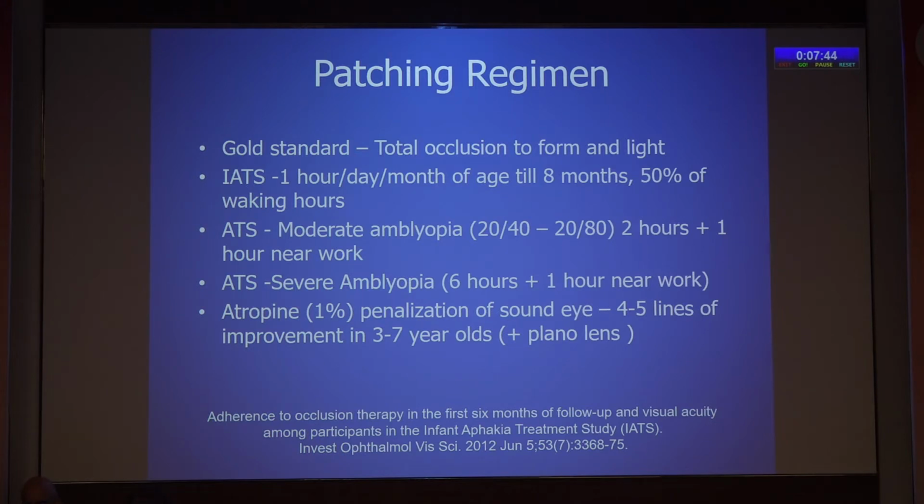The gold standard for patching is total occlusion to form in light. The Infant Aphakia Treatment Study used 1 hour per day per month of age till 8 months of age, followed by 50% of waking hours. The Amblyopia Treatment Study, however, which did not include stimulus deprivation amblyopia, noted that for moderate amblyopia, 2 hours of patching plus 1 hour of near work works equally as well as longer hours of patching. In severe amblyopia, 6 hours with 1 hour of near work also is extremely effective.